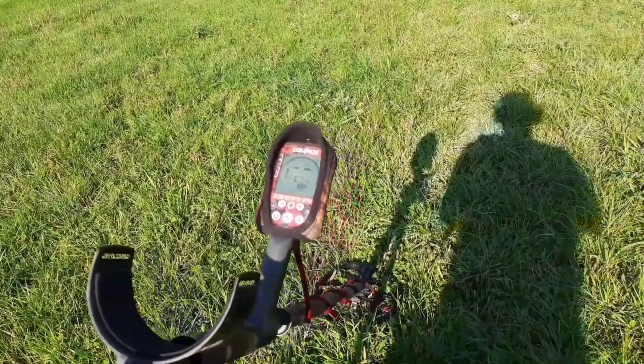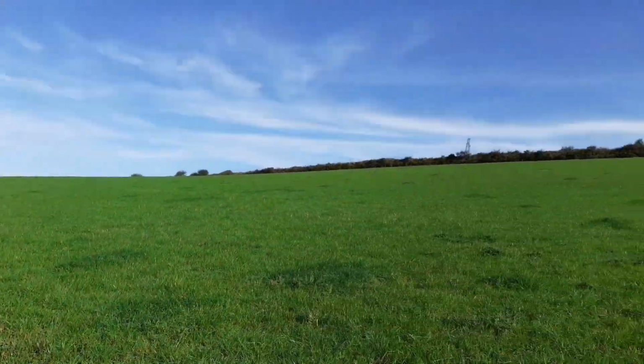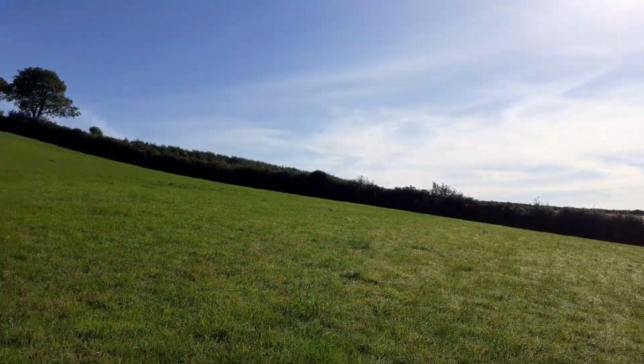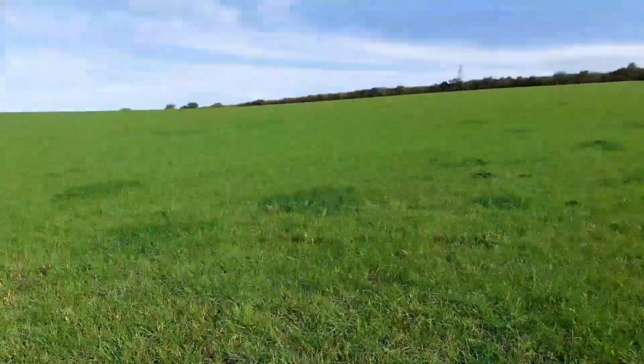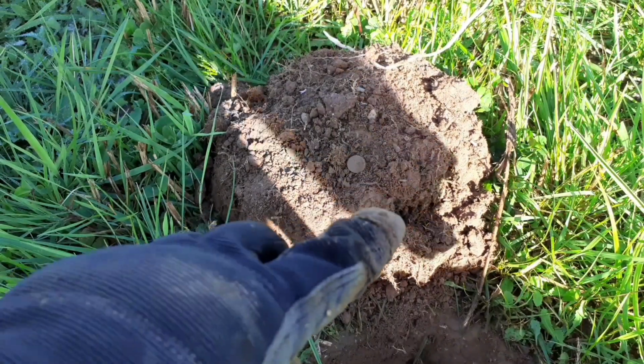I wish I could show you the view here. It's absolutely stunning. The other way. Oh, this is that way anyway. It's absolutely stunning today. Absolutely beautiful. Right, next signal is right there.